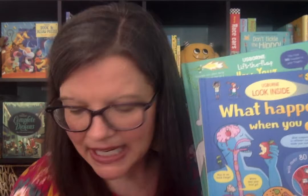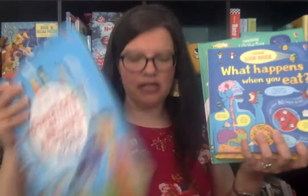So these are our specific human body books from Usborne Books and More as of May 2020 that are all human body related, but are Lift the Flap. So I hope that's been helpful.